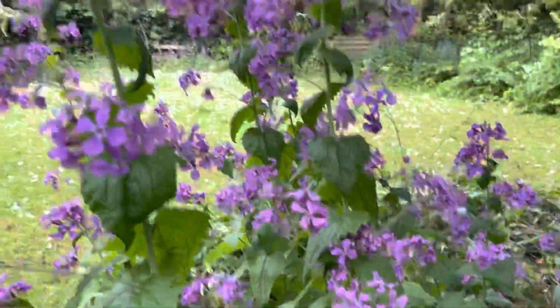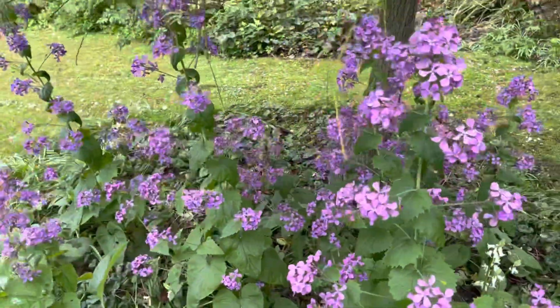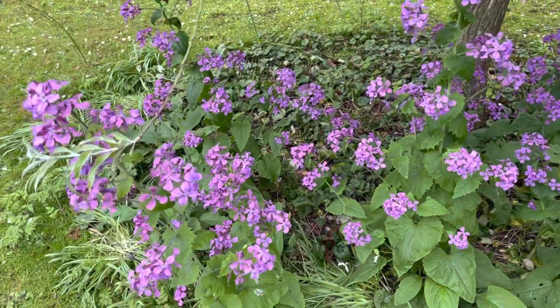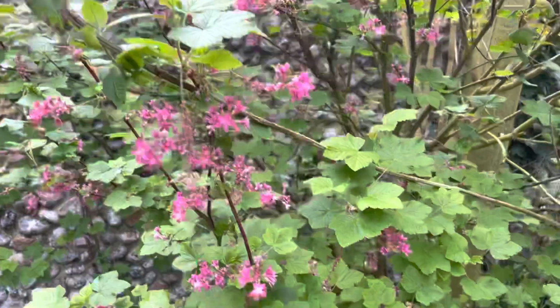So that's really nice. This is just spectacular, this purple honesty. It's planted under the tree. It's a really good plant. It will grow pretty much anywhere. It likes dry conditions. It will grow in shade. And this one, as you can see, is quite a bit later because it's under the tree. The flowering currant's pretty much over now.